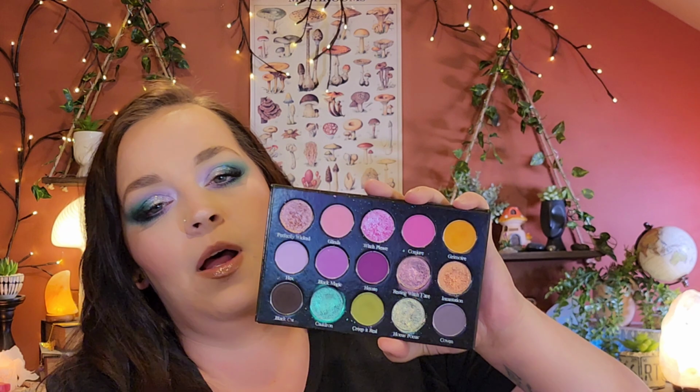This is the palette that made me fall in love with them. It is the Basic Witch. I still want Recently De-Influenced, but I love this one so much. I had so much fun playing with this one. Such a great palette. Love the shimmers in here as well and the color story.